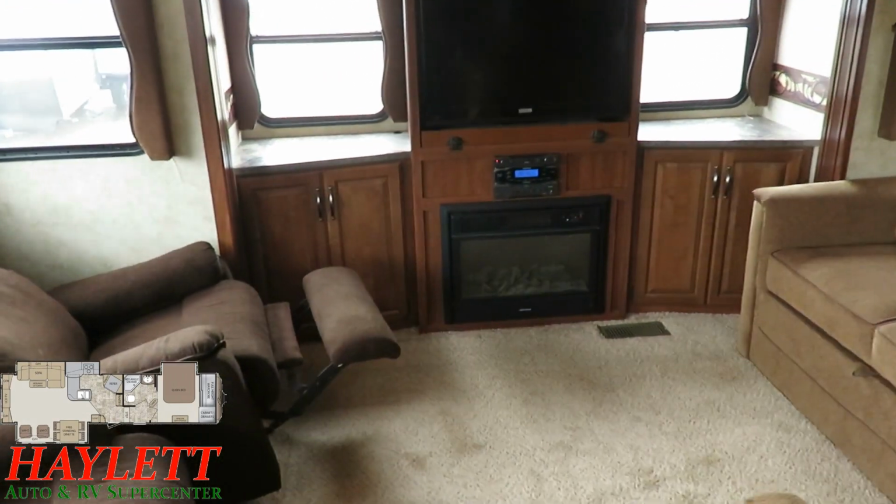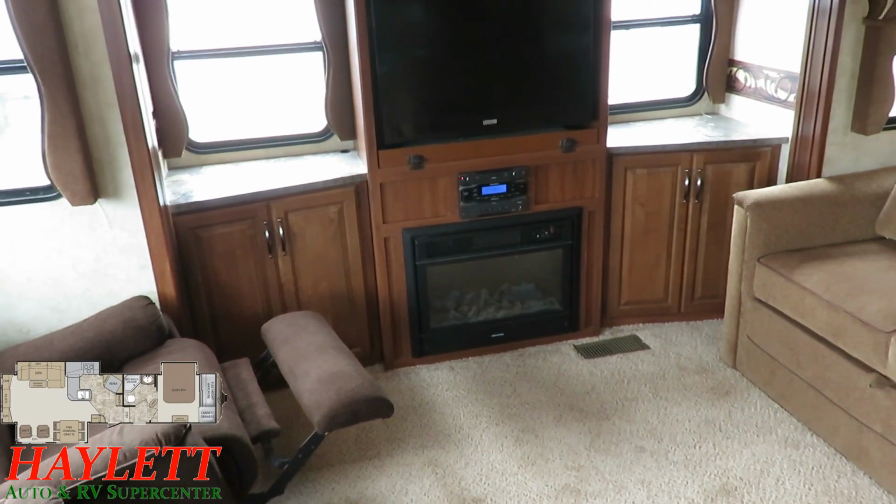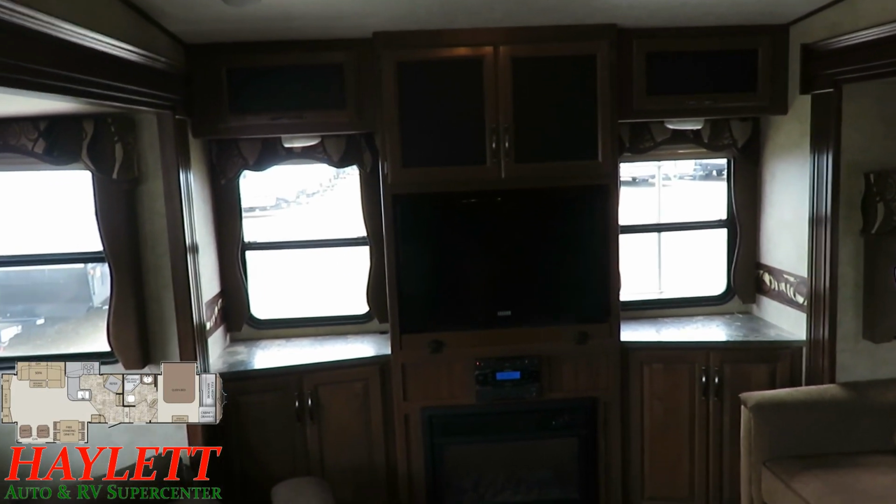Now, your entertainment center, what's kind of cool is you've got a decent amount of storage. On both sides of that electric fireplace, you've got some cabinet space, as well as above the TV and those monster breeze windows there.